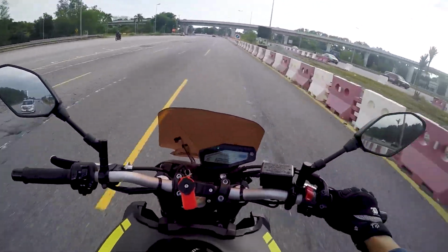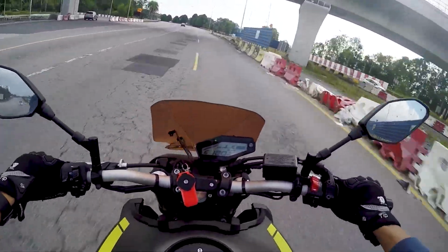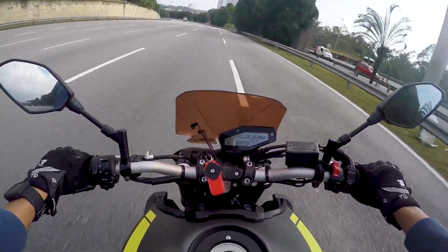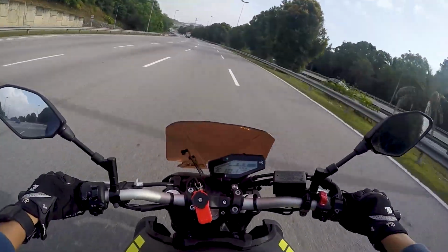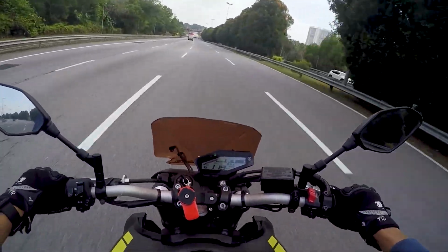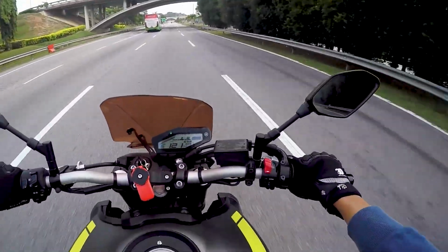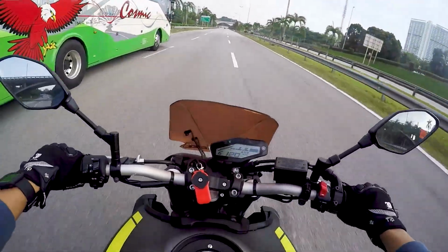However, the bike is just awesome. It suits my character. Because before this aku pakai RS, which is a kapcai lah, RS 150. It's been quite some years. Thank you so much RS for the memories and all of the efforts. That bike is really reliable. Aku dah pakai about 55,000 miles.